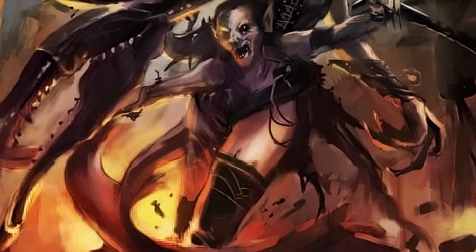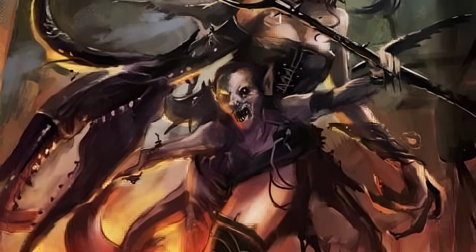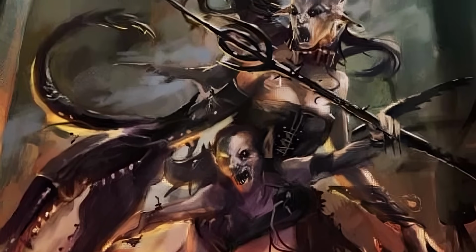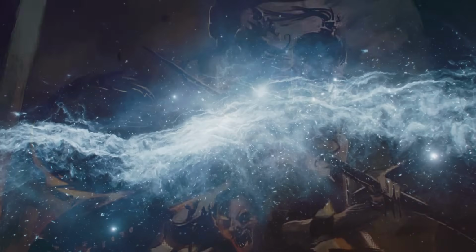We don't know how many of them are out there, or if the Lady of the Voids is simply a precursor to an entirely new wave of Slaaneshi demons, but as of right now, they remain a terrifying threat to any who would attempt to sail within the Calexis sector.